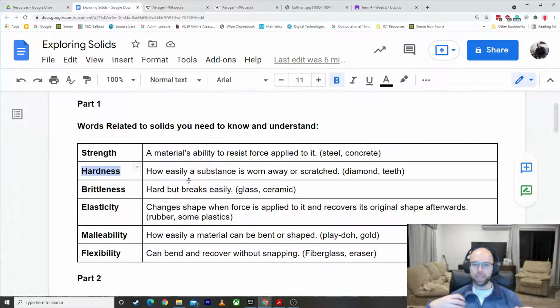Now, often when people say a material is hard, and they say it is strong, they mean the same thing, but they're not. They're two different things. When we're talking about hardness, we're talking about how easily a substance is worn away or scratched. Think about it. If you get some metal, you can scratch metal relatively easily. If you get something sharp, you can scratch it. In fact, diamond can be used to cut those sorts of things a lot easier. But diamond is much harder. It is very difficult to scratch diamond. It's harder than steel. Not as strong as steel, but it's harder.